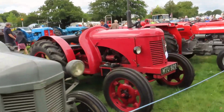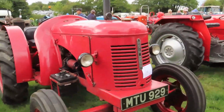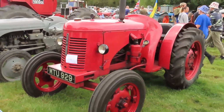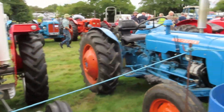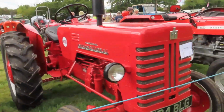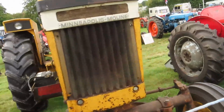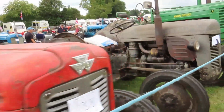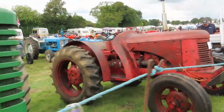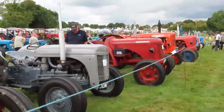I do like these early David Brown, just a really cute looking tractor. I think these are one of my favourite looking vintage tractors. These are very nice. Fordson Dexter, got a McCormick International here, that's quite nice. Lots of Massey Fergusons and another McCormick International. Once again, one of the really cute old David Brown ones, which I like. There's another one over there beyond the Fergie.